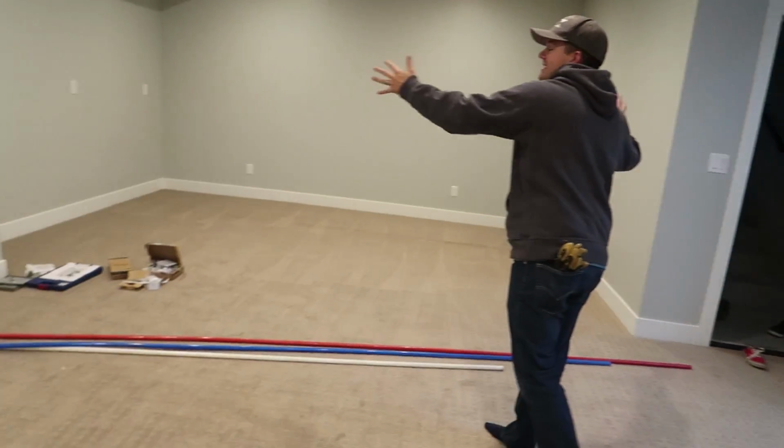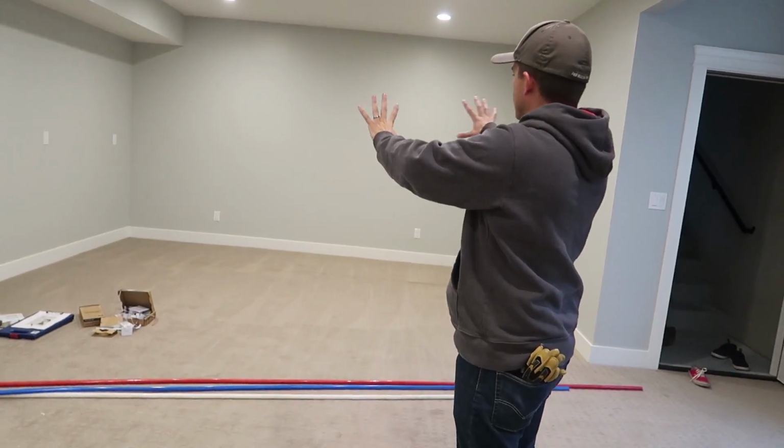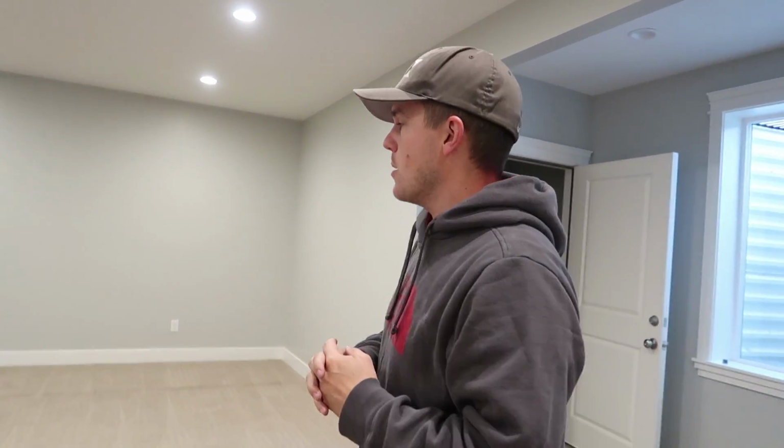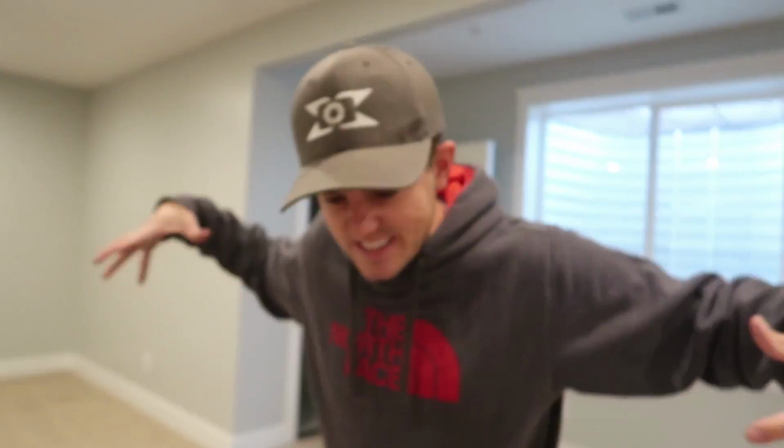And then from here on back is like the kids' ultimate playroom area. We have so many things set up for them that you can see on Ellie's channel before it's all set up. And this is just their area to play back here. I'm so excited to play with them and get down on the carpet and just roll around.